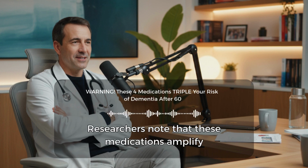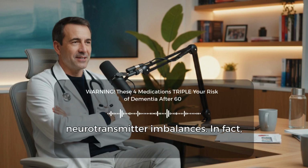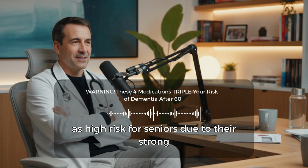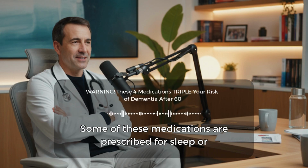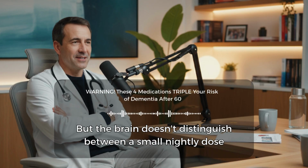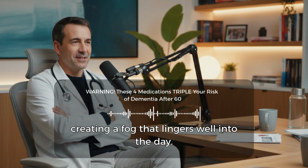Researchers note that these medications amplify cognitive decline in older adults because the aging brain is already more vulnerable to neurotransmitter imbalances. In fact, some geriatric specialists classify these drugs as high risk for seniors due to their strong anticholinergic and sedative effects. And here's the troubling part. Many people don't even realize they're taking them. Some of these medications are prescribed for sleep or pain at low doses, so they seem harmless. But the brain doesn't distinguish between a small nightly dose and a strong one. The sedative effect builds up, especially when combined with other medications, creating a fog that lingers well into the day.